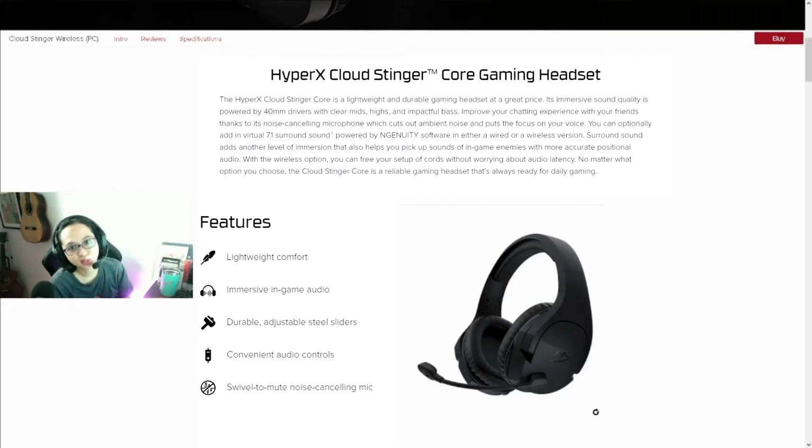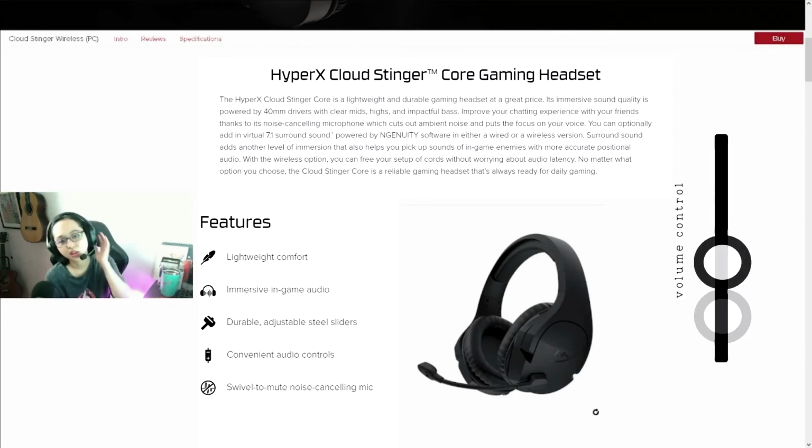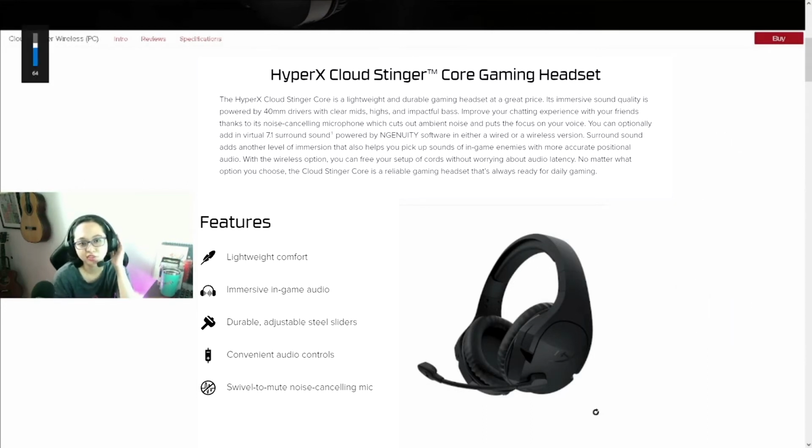Now let's talk about its physical features here. You have an onboard volume control which is very easy to use. It's located at the back of the left ear cup and all you have to do is swivel. Anyways, it's very easy to use, easy to adjust, but one con about this is that it's highly sensitive, at least for me. So even if I'm just gonna fix my hair and you slightly bump that control, it will easily adjust the volume.